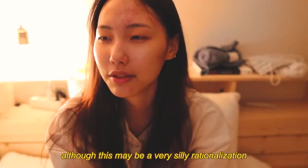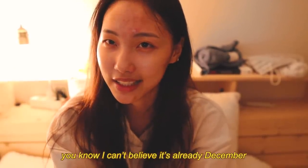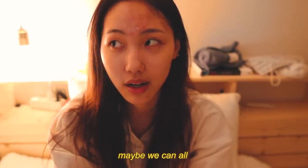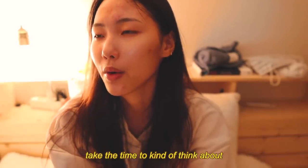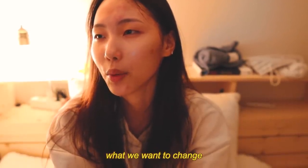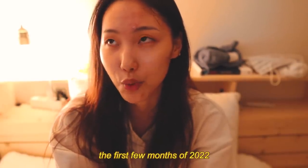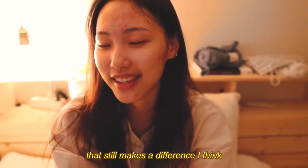Although this may be a very silly rationalization, since the new year is coming, I can't believe it's already December. Maybe we can all take the time to think about what we can do for the next year, what we want to change. Although that may only last for the first few months of 2022, it's worth a try. That still makes a difference, I think.